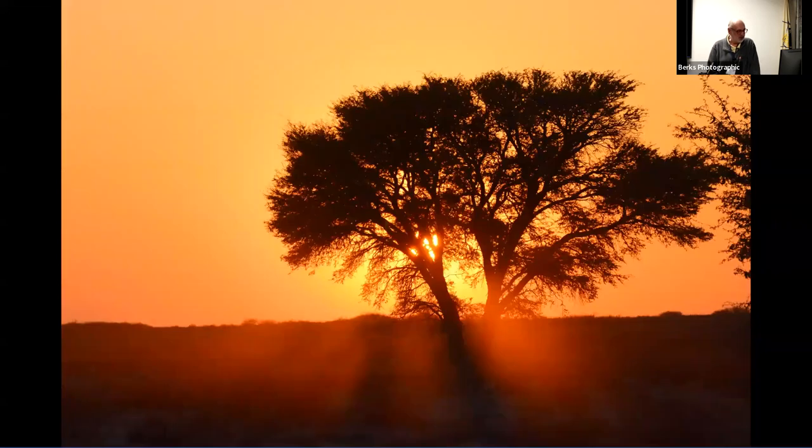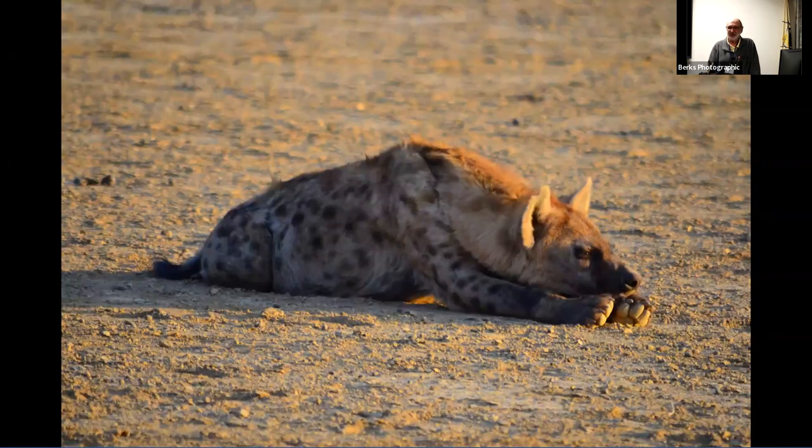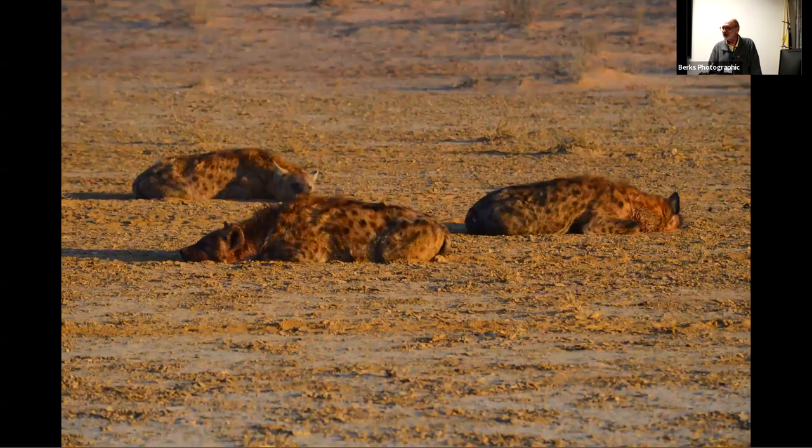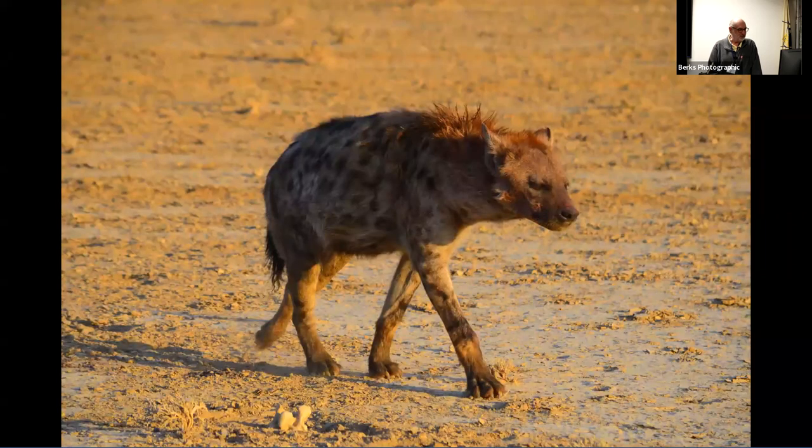Another sunrise, and here's a spotted hyena just relaxing in the morning. Some days I saw hardly anything in this park. So our next picture is another sunrise. And the next morning, at the same place, there were three hyenas lying there. And one decided to get up and walk over near me with a punk hairdo.